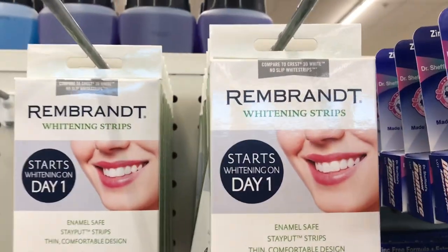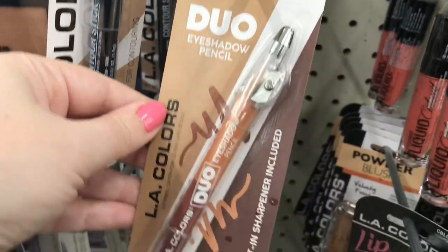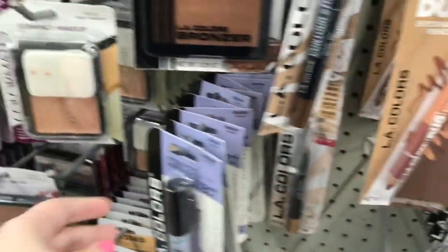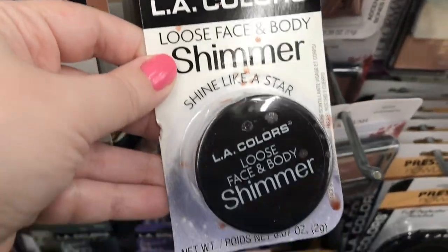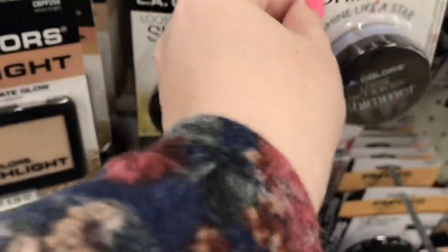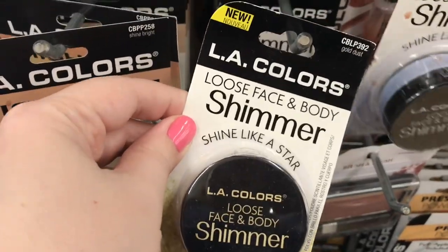These whitening strips are a steal of a deal at Dollar Tree and name brand. And then we have a lot of new LA Colors makeup coming in. I did not see a whole lot of new name brand like Flower or Elf or Wet n Wild makeup this week, but they have these new shimmer powders from LA Colors in different shades.